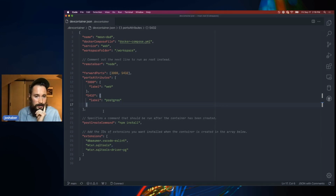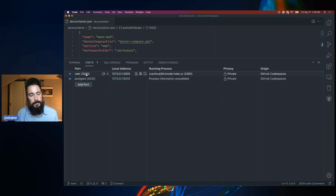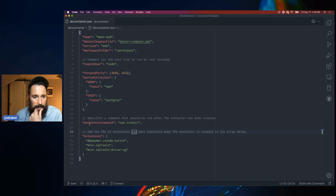And we're forwarding our Postgres server. And those show up over here so that we can remember what in the world is running on 5432. It's Postgres. And then here's our post create command. This is where npm install happened. This means that every time I create a Codespace, after it's been created, it's going to run npm install for us automatically. And this is why when we first dropped into this Codespace, I could just run npm run dev without having to do this to begin with.